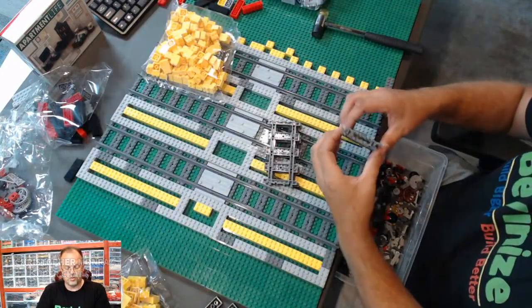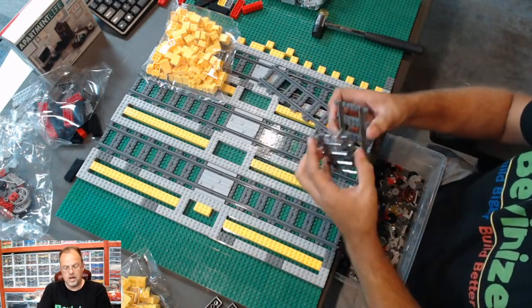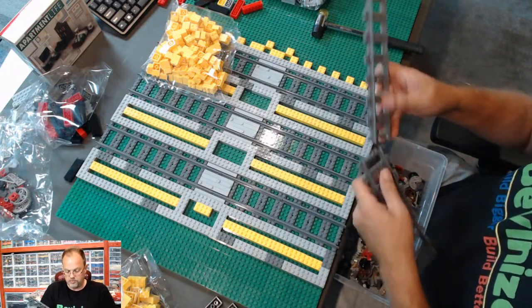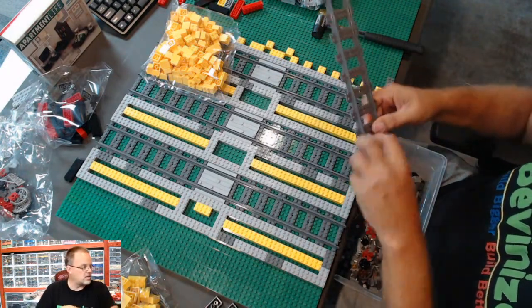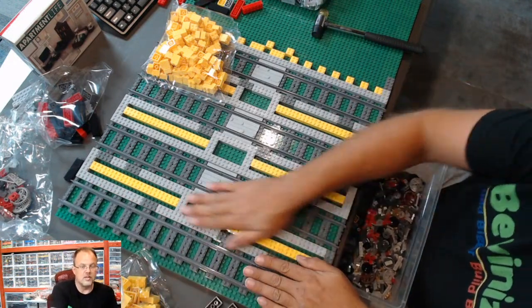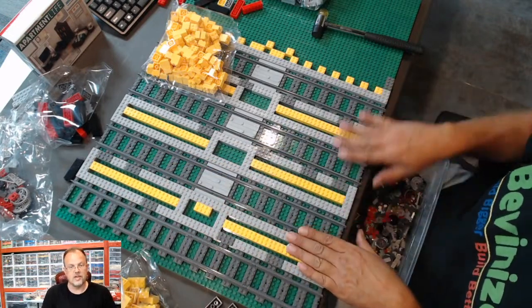Got to put one last row of track on the back side of the building also. Now, something I want to point out, since I'm building this and we're looking at it and talking about it: there is a very important reason that this is separated into these sections of 8 like it is.